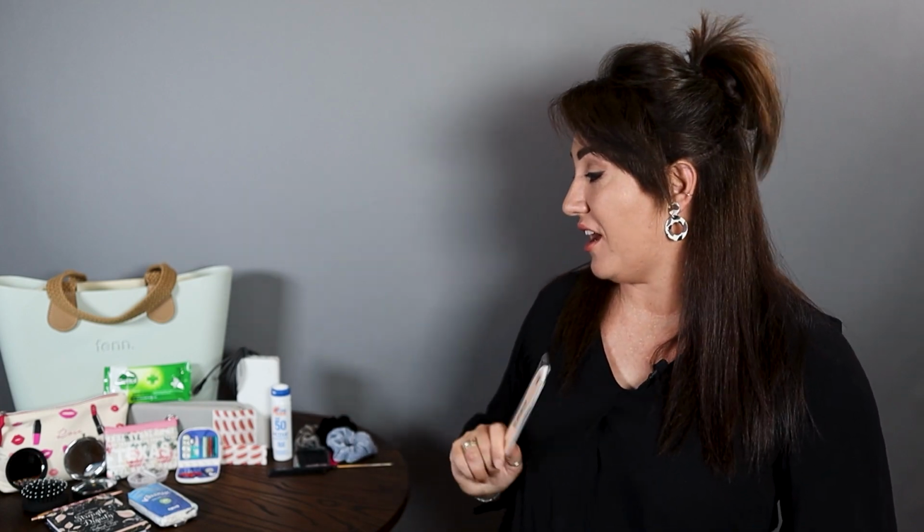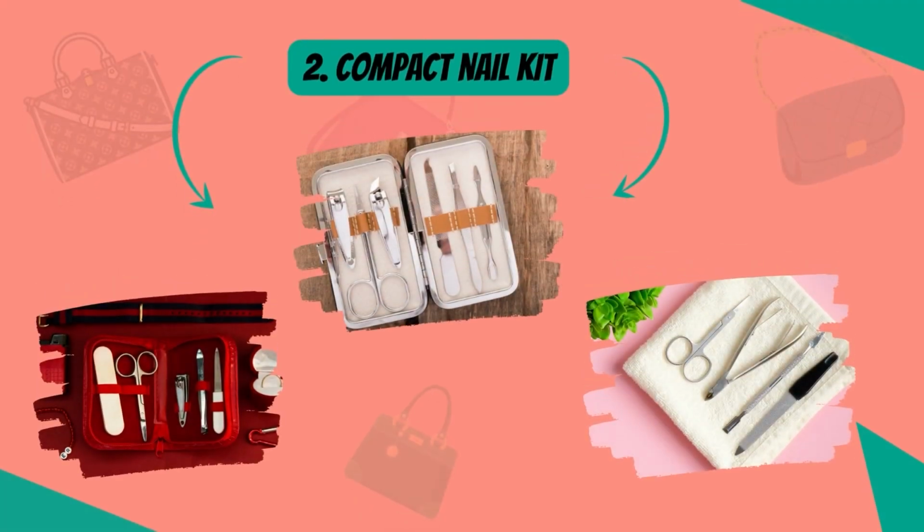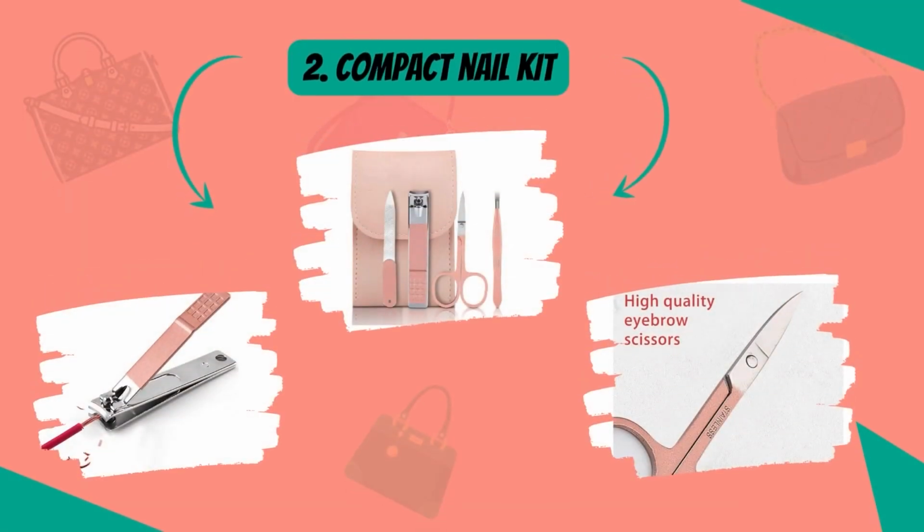A nail file and a pair of tweezers are actually two of the items that I wanted to mention for this list, but then I saw these awesome travel size nail kits on Amazon that actually has a nail file, nail clipper, tweezers, and a pair of small scissors in it. How great is that? I do have one like this, but this is obviously way too big for a handbag, so I'm definitely going to get one of these travel sizes for myself.